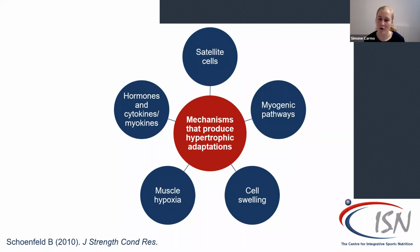We then have hormones such as testosterone, growth hormone, as well as cytokines, myokines. Myokines are basically cytokines that are produced and released by the skeletal muscle, that can have both local and systemic effects. One of the most well-known and well-researched ones is interleukin-6, and it has been significantly correlated with a degree of muscle hypertrophy after a single bout of resistance exercise.